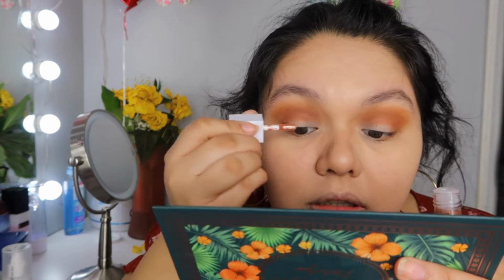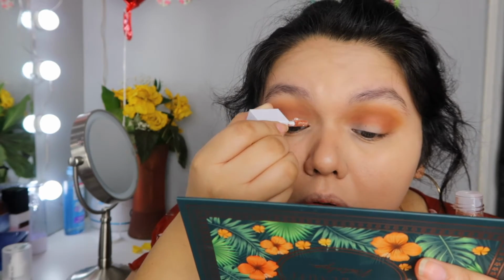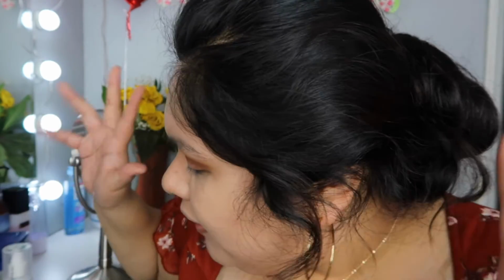So now we're gonna apply it, but we're gonna fast forward this part, of course. Okay, you guys, so this is how the eyeshadow looks. It just looks like this. I will be using the blue eyeshadow, of course, but now we're gonna get started with, where is it?